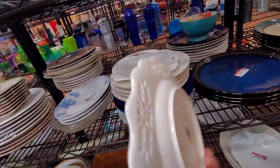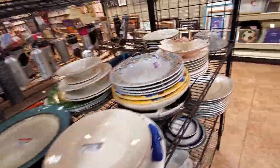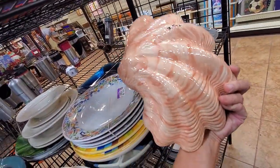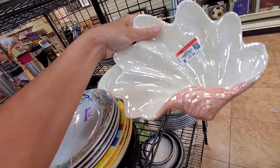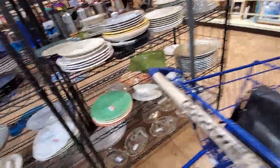This piece is a modern piece, but it had kind of a vintage look. But once you pick it up and you feel it, you can tell it's not vintage. Whereas this is actually a vintage piece. Somebody wrote a price tag on there, which always drives me crazy, but I'll be able to magic eraser that off. And it was a nice iridescent, and it's a clamshell, and that should do pretty good.